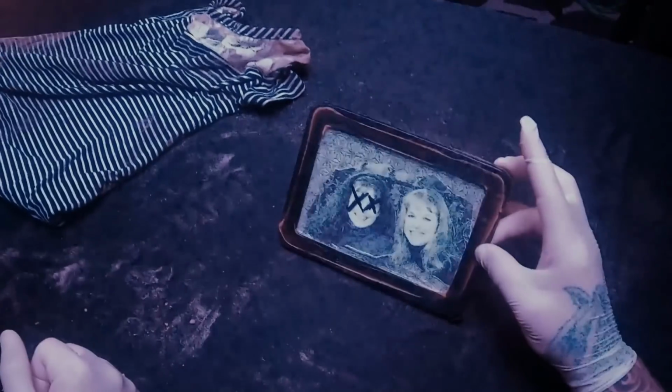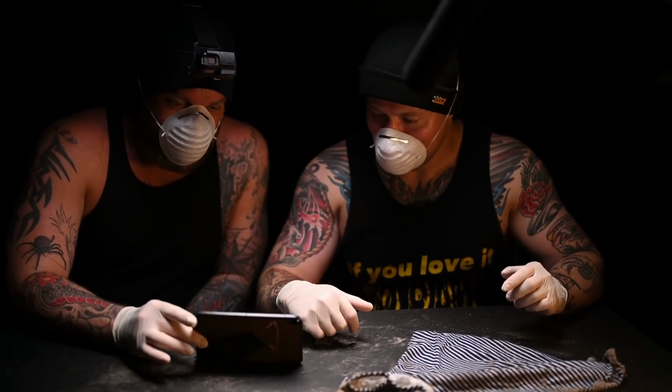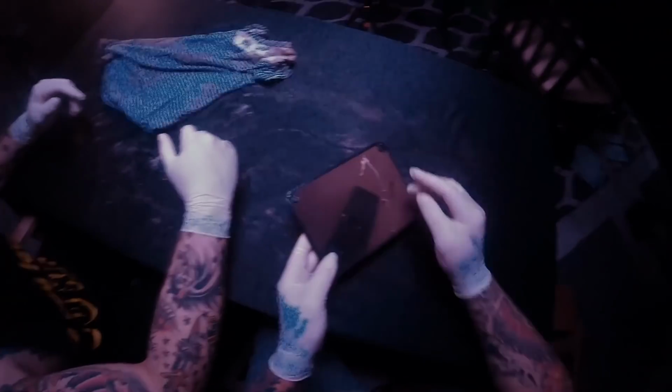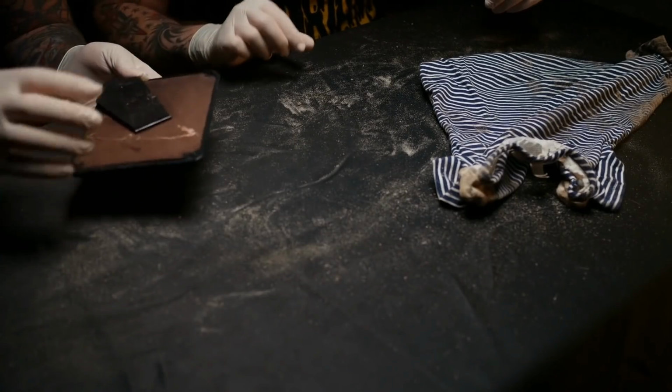Two girls, X's on the eyes. A blonde and a brunette. Yeah. But it's like it's sisters. Like you said, watch your sister. Watch your sissy. Yeah, and this frame's all. We should see if there's anything, just to check.